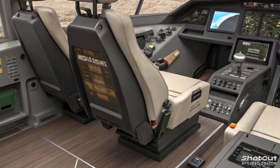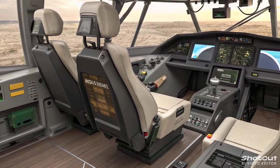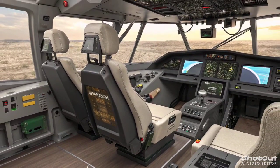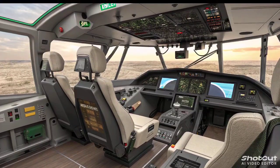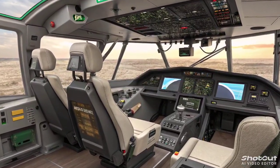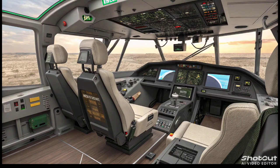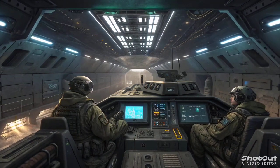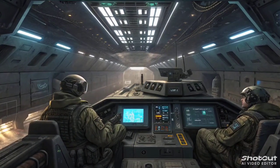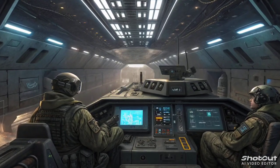The crew compartment is separated from the ammunition storage and fuel tank by blast-resistant bulkheads, which improves survivability. The interior features digital displays, touchscreen controls, and a unified battle management system. Using this interface, the crew can track friendly and enemy units, coordinate with infantry, and access satellite communications in real time. The fire control system is powered by AI.